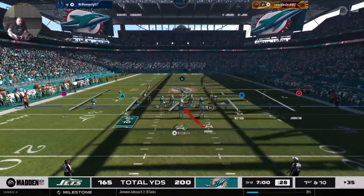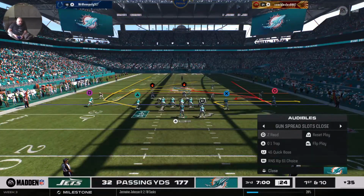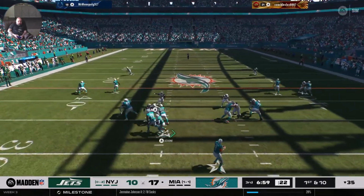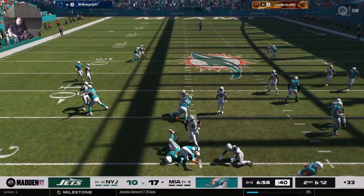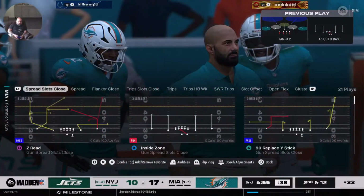Okay, break. Let's go. They'll start on the ground. It's A-Chain. He's fighting to get back to the line of scrimmage, but can't get there. Dropped for the loss of a yard.